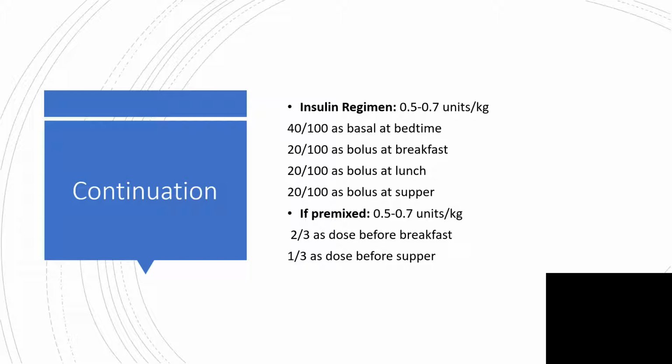If it is premixed, 2/3 of the total dosage meant will be administered before breakfast and 1/3 before supper. But remember, I told you premixed is not gaining ground anymore. But to those who are still using it in other parts of the world, 2/3 of the total amount meant to be taken by that patient per day, 2/3 of it should be given in the morning before breakfast, and 1/3 before supper time.